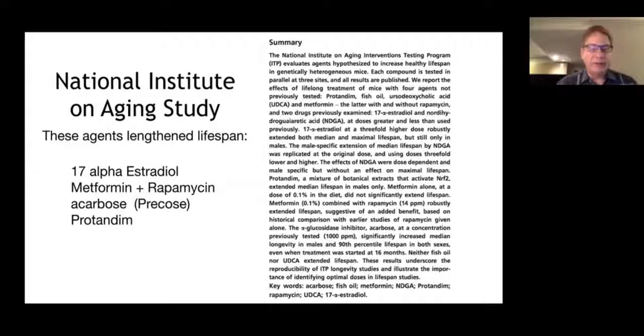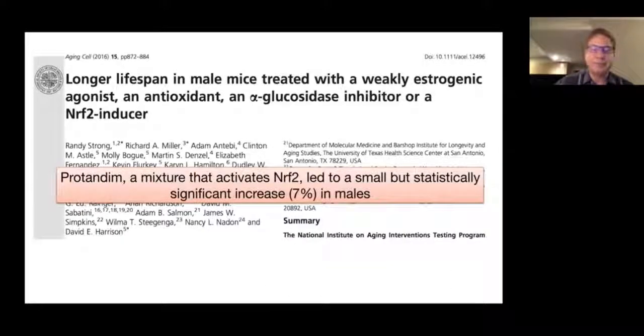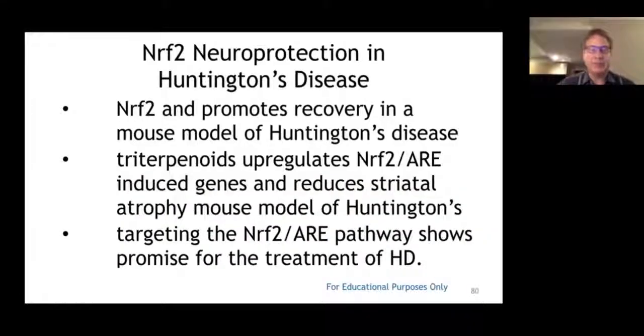Precose, which is another diabetes drug. I'm not going to take that because I don't have diabetes. And Protandim. Protandim was the only supplement that was found to lengthen lifespan. They looked at fish oil, resveratrol, curcumin, green tea, and so forth, but of all of the supplements, Protandim was the only one that they found extended lifespan. It wasn't huge, but it was statistically significant.